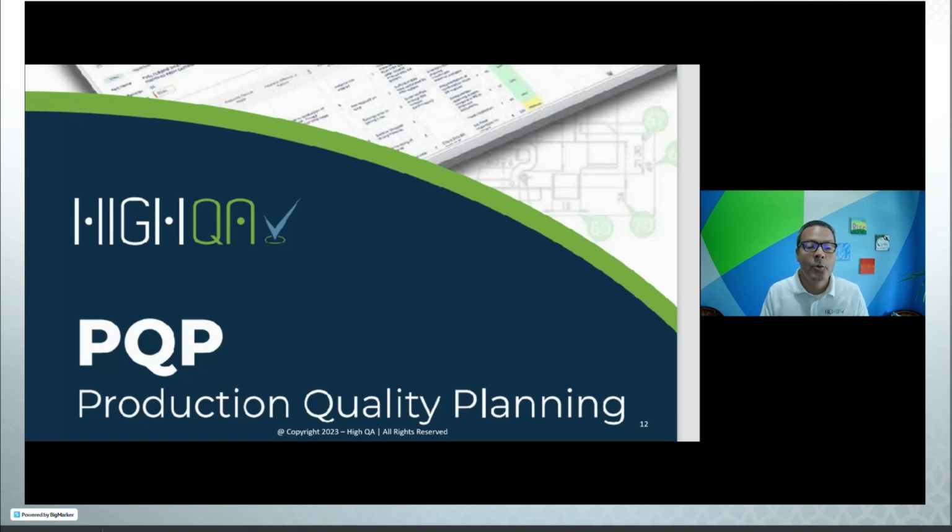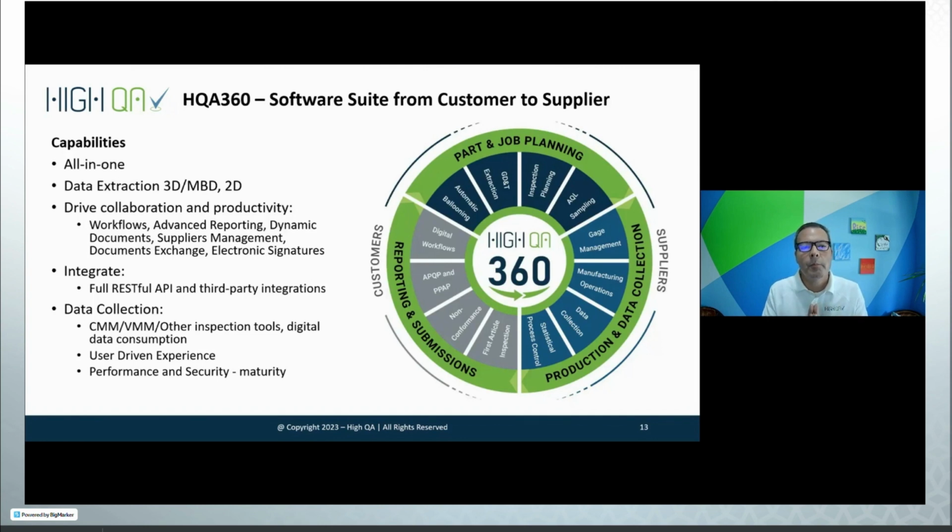And that's where HiQA with our PQP application helps to streamline and automate your quality documentation process. We do this by providing the tools to keep the digital thread intact and increase collaboration within your organization, and even outside your organization, really.